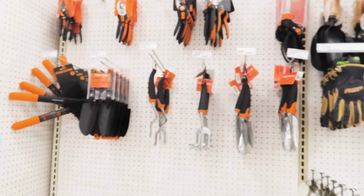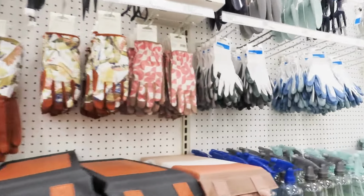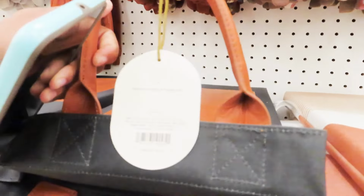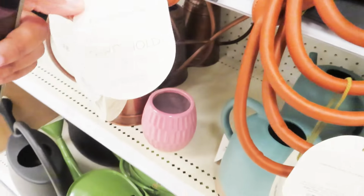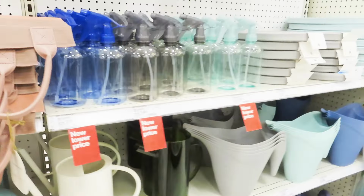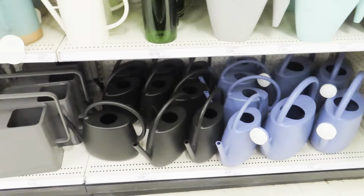Look, y'all. They got their garden tools out. Gloves. What are these? I think these are the kneeling pads. Let me see. Yeah, the kneeling pads. Oh, these is nice. They use a wipe down. I like that. Spray bottles. The waters.